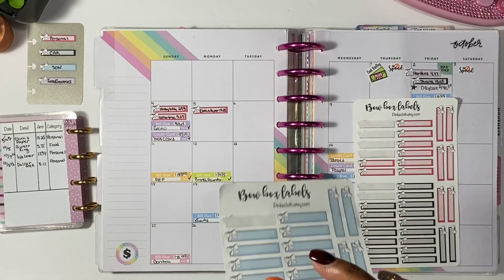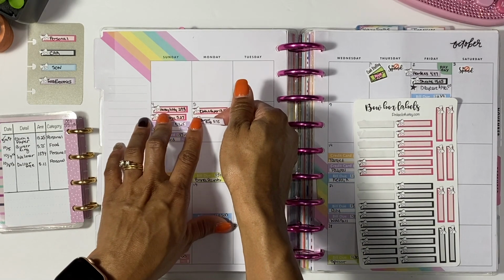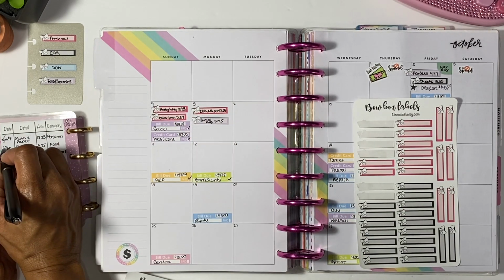Wow, fast food is expensive eating out. That's why it's always cool to bring your lunch or some snacks with you. All right, so we're going to do that on the 10th. All right, let's go ahead and check that off.